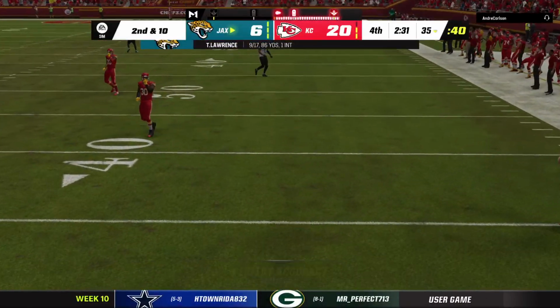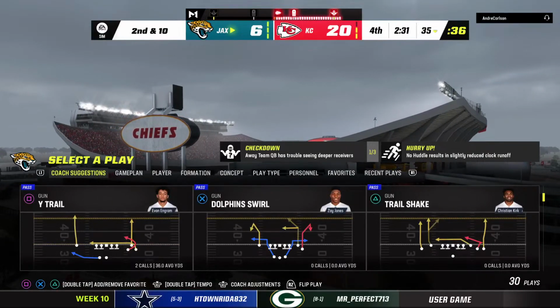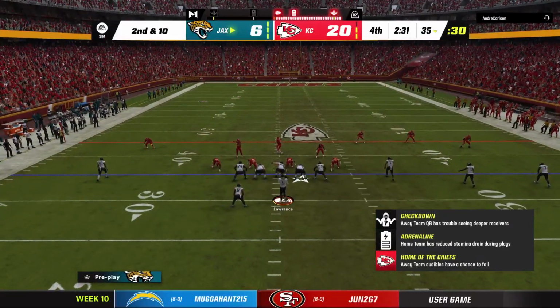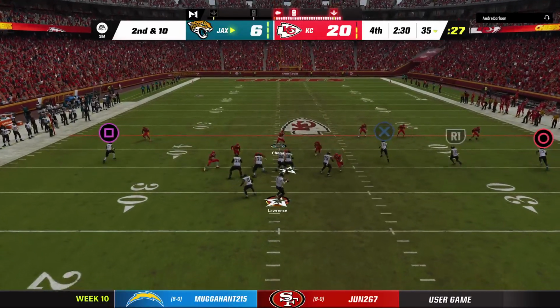A quick throw there going to be batted away and incomplete. And that's a nice job there because you've got to play the ball, not the man when in coverage. That'll keep you away from a lot of needless penalties. He's able to knock that one away. After the incomplete pass, here now is 2nd and 10.